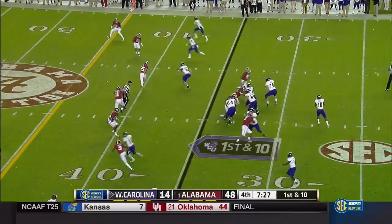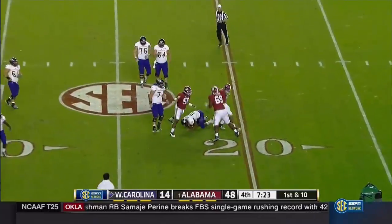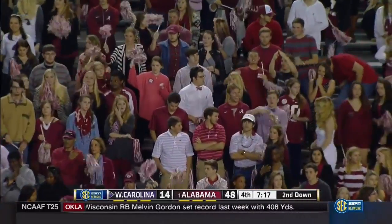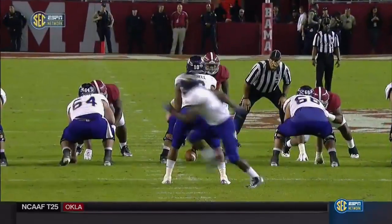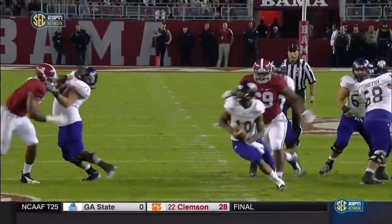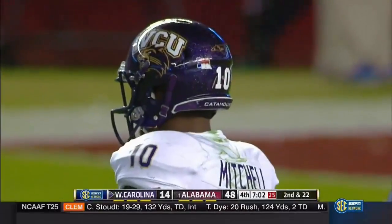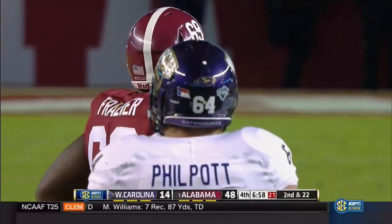First and 10 from the 35. Pressure on the quarterback. Have a seat. Thank you. Down he goes. And a sack by Alabama. It's going to be the first of the night for Joshua Frazier, and the first of the season for that big guy. I'll tell you, behind the scenes, Joshua Frazier is a guy that has generated a lot of conversation on this coaching staff and the people that are part of this program, because they think he has got a lot of big things ahead of him along this Alabama defensive front.